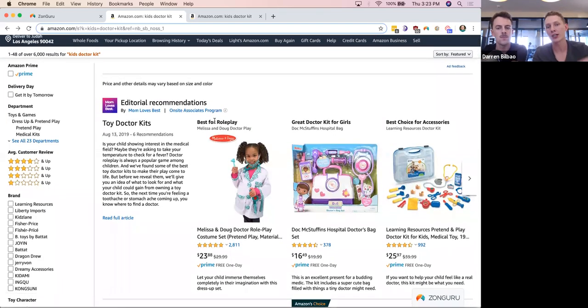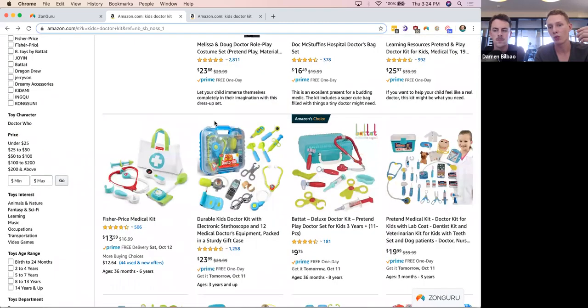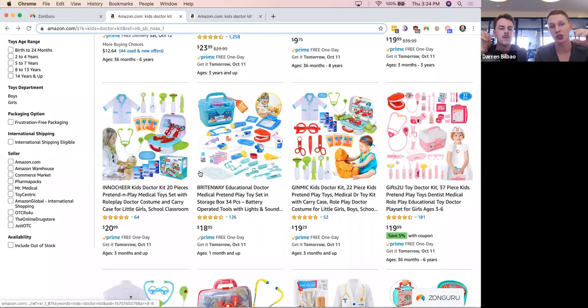Cool. So product differentiation is how you answer the question, why would a customer buy my product over the competition? As you're scrolling through these listings, what would make somebody stop in their tracks and want to click on the listing? Because these all look quite, to me at least, very similar. They're plastic, bright, using the same colors. They're basically also just trying to throw as much on the page as possible.